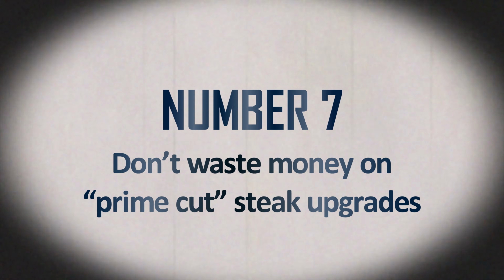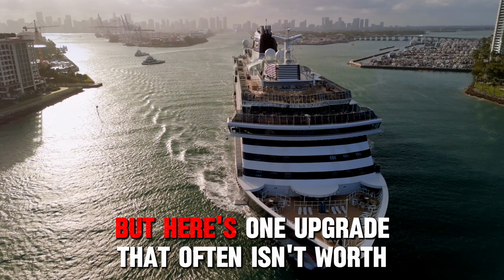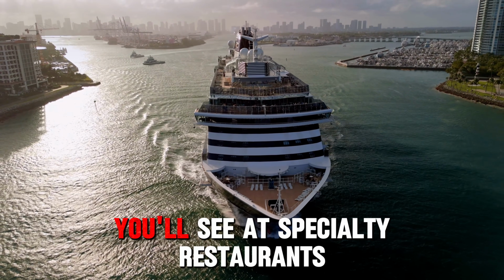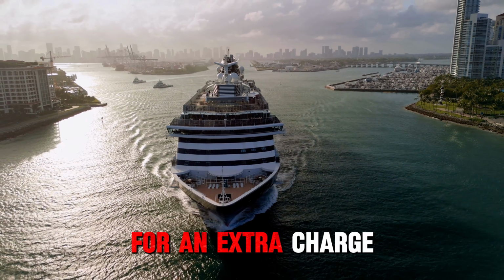Number 7. Don't waste money on prime cut steak upgrades. Treating yourself on a cruise is part of the fun. But here's one upgrade that often isn't worth it. Those premium steak options you'll see at specialty restaurants. You've already paid to eat there, but now they're offering an even fancier cut of meat for an extra charge.